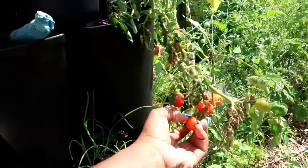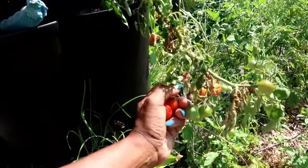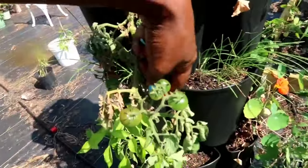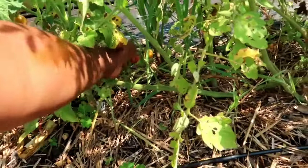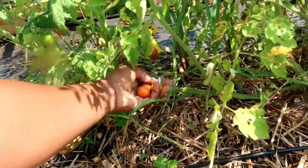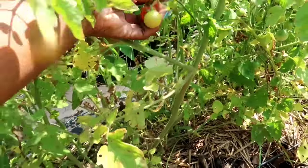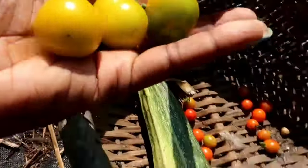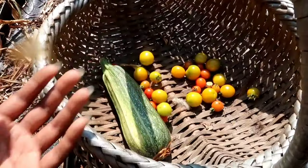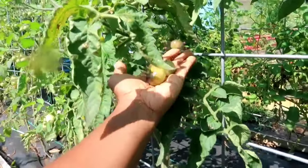Okay, I went in and got my harvest basket because there's just way too many tomatoes that are ready. I'm telling you, this golden nugget has been so productive. I would definitely grow this again, and it tastes really good. This blue cream berries, they're really tasty as well.